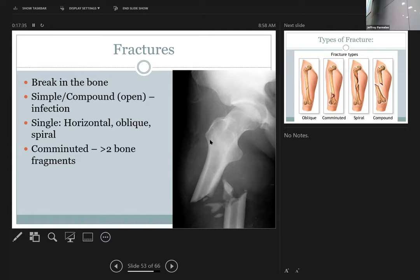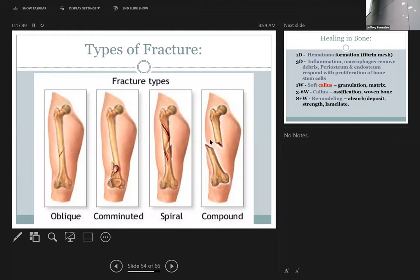All right, some basic terminology. When you hear a compound fracture, I don't like that terminology, but it means it's broken through the skin. Never good, because infection can get in there. Here's a picture. It can break in a spiral fashion. It can be a hairline fracture. It can be oblique, at an angle. Comminuted means in pieces, and then you have to put them together. You guys know the basics of that.